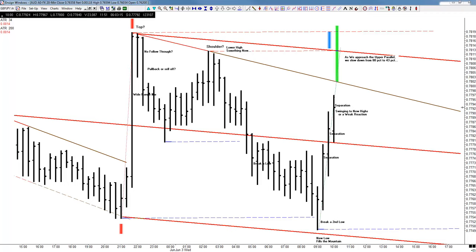All right, so as we approach the upper parallel, we slow down from 80% to 43%. As we approach this maximum excursion line, I don't know what the statistics are on this because it hasn't been tested.